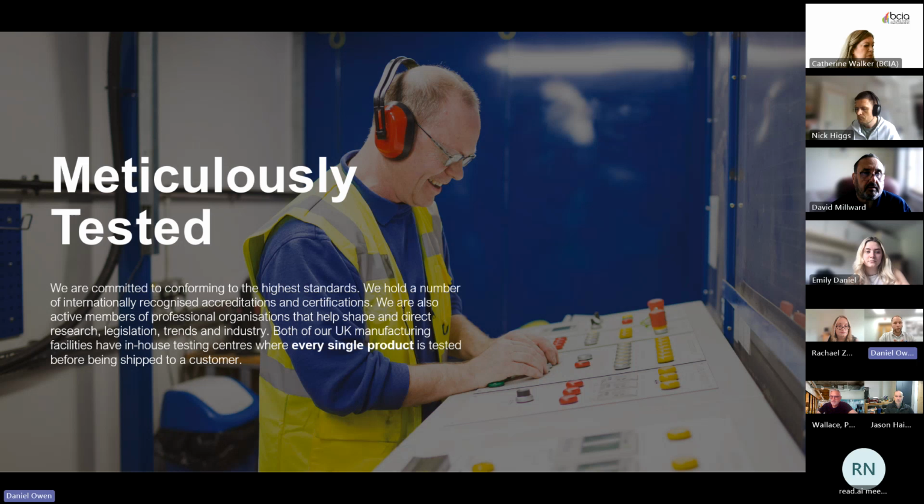The other thing we want to cover is that quality assurance within Elta is a top priority. Every manufactured product at these sites is end-of-line tested in-house before it's shipped. So it just gives us that reassurance that the fan will do what it's meant to do, and any issues have been addressed before it gets to the customer. We're committed to meeting and exceeding these global standards and certifications. And as a result, we're members of a wide range of industry bodies helping to shape the future of ventilation.